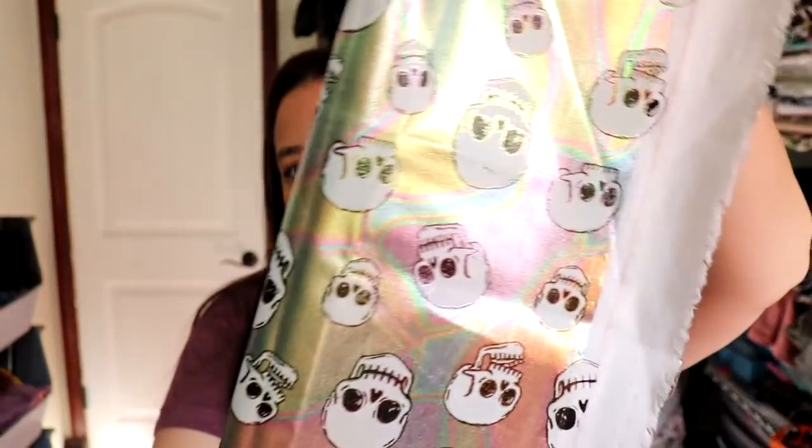Oh, I also got this fabric too a few weeks ago. I just haven't done anything yet. I'm probably not gonna make anything to sell in my shop with this fabric, but I bought it probably like 2 months ago because I wanna make myself some scrunchies out of this fabric. I thought this was cute.